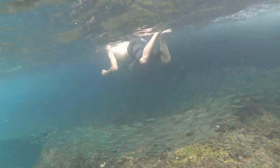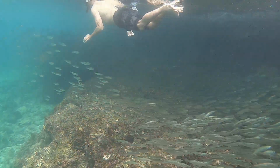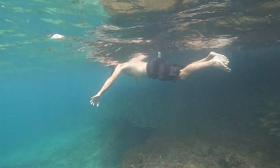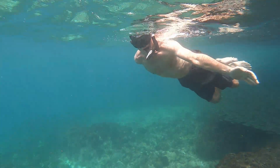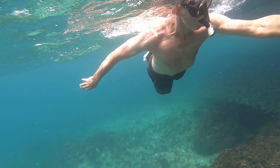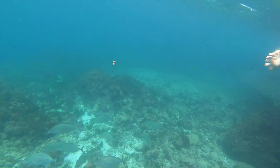So I gave it a try. I selected coverage in the Philippines as my base country for an indefinite period of time, for only inpatient coverage, 59 years old male. That would imply that if I go to the hospital and need heart surgery or cancer treatment, that's taken care of. As opposed to outpatient, like at a doctor's office, where I would just pay for that myself.